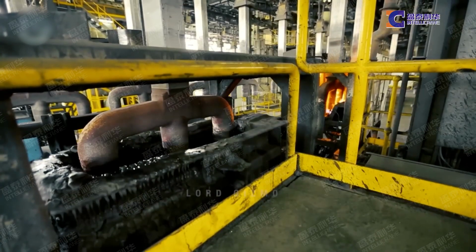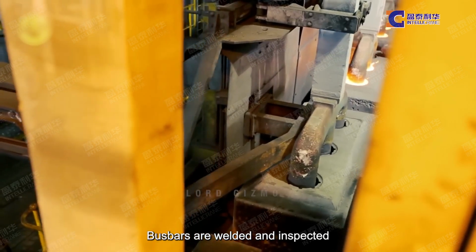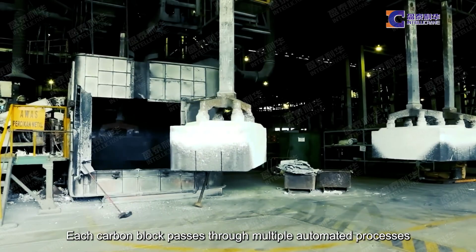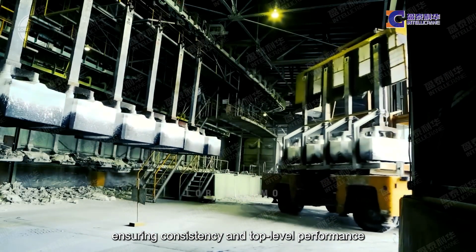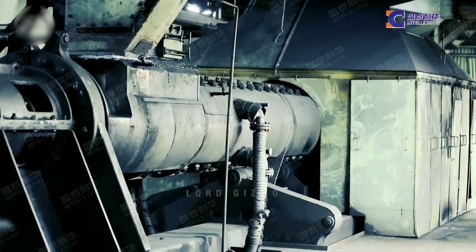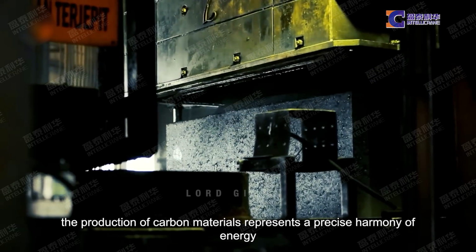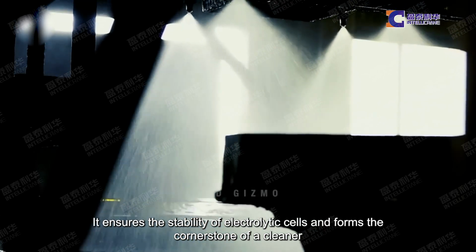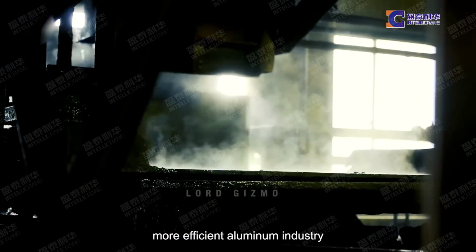After baking, the blocks move to the assembly stage. Bus bars are welded and inspected, forming complete anode assemblies ready for the electrolytic cell. Each carbon block passes through multiple automated processes, ensuring consistency and top-level performance. From petroleum coke to baked anodes, from mixing to baking, the production of carbon materials represents a precise harmony of energy, materials, and intelligent manufacturing. It ensures the stability of electrolytic cells and forms the cornerstone of a cleaner, more efficient aluminum industry.